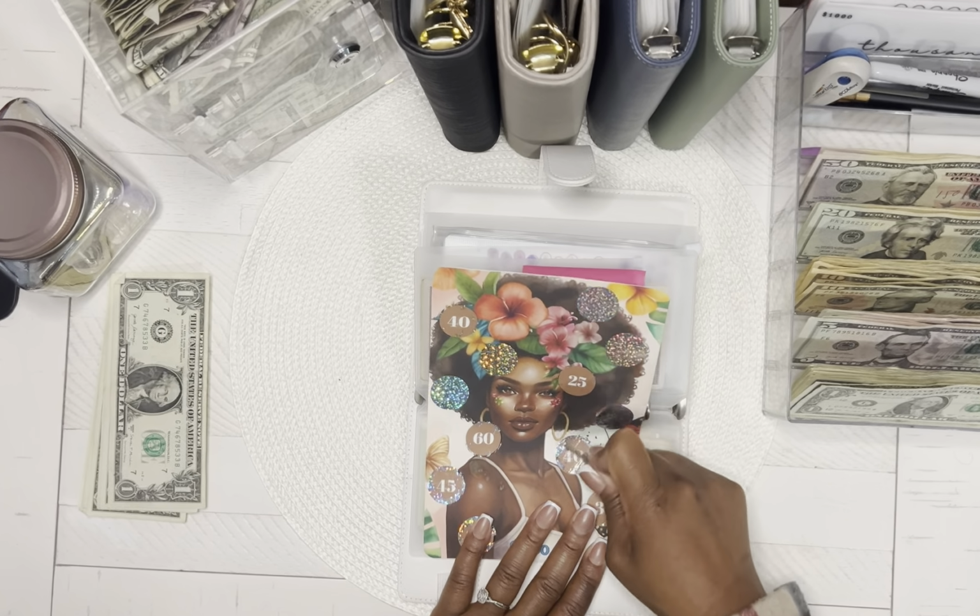All right, next week we're going to be doing $40. We got 40. Then I will write that down on the post-it. And this one is a higher denomination one that I chose. They do also have lower denominations. So this total is going to be $460. So they do have different denominations that you can choose from.